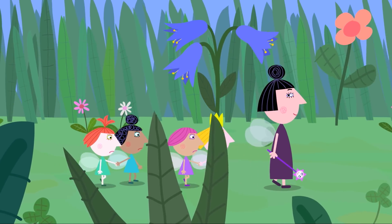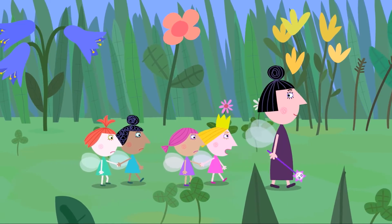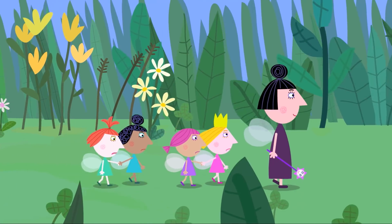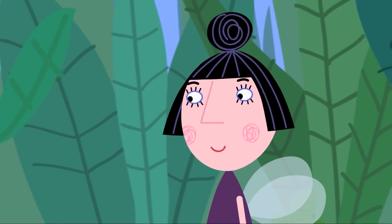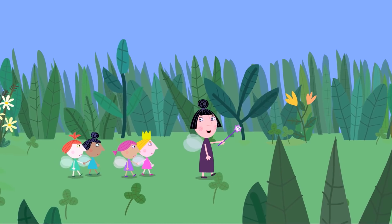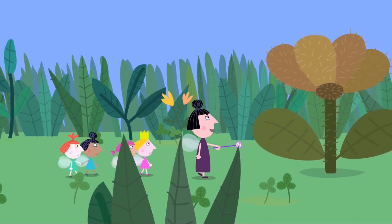Nanny Plum, do we have to do nature class today? It's boring. Yes, all we do is learn the names of trees. And mushrooms. And frogs. Now, girls. Every young fairy needs to know the names of trees and mushrooms. And frogs. Up ahead is a lovely example of a mugwort flower.